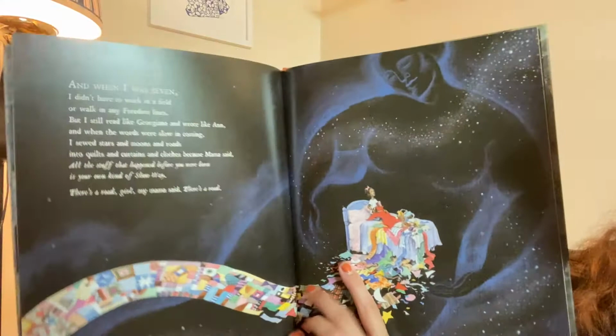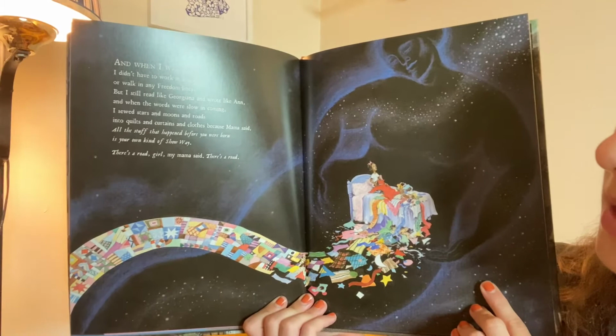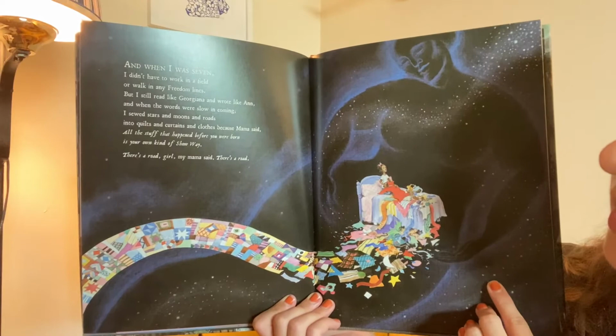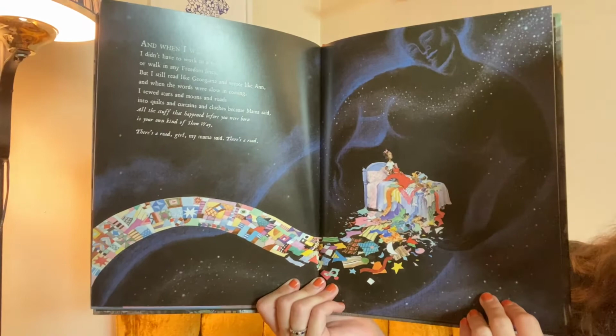And when I was 7, I didn't have to work in a field or walk in any freedom lines, but I still read like Georgiana and wrote like Anne, and when the words were slow to come, I sewed stars and moons and roads into quilts and curtains and clothes because Mama said, all the stuff that happened before you were born is your own kind of show way. There's a road, girl, Mama said. There's a road. All leads up to now.